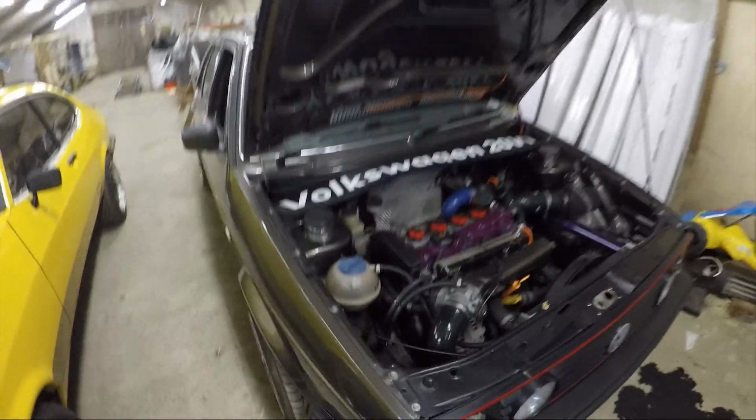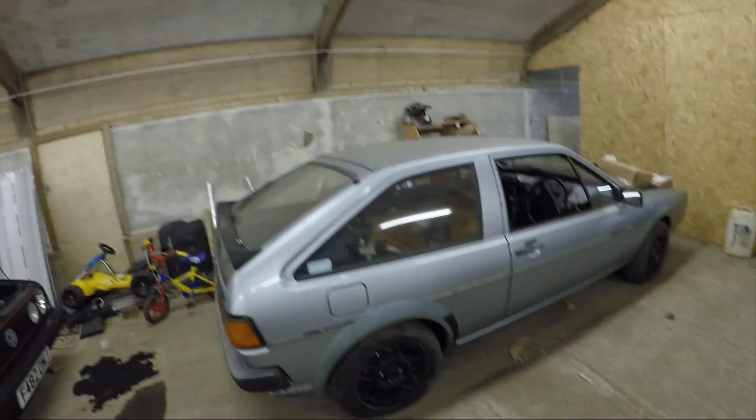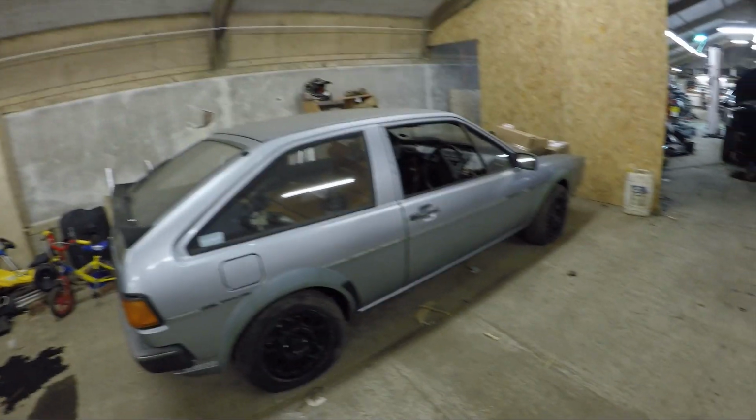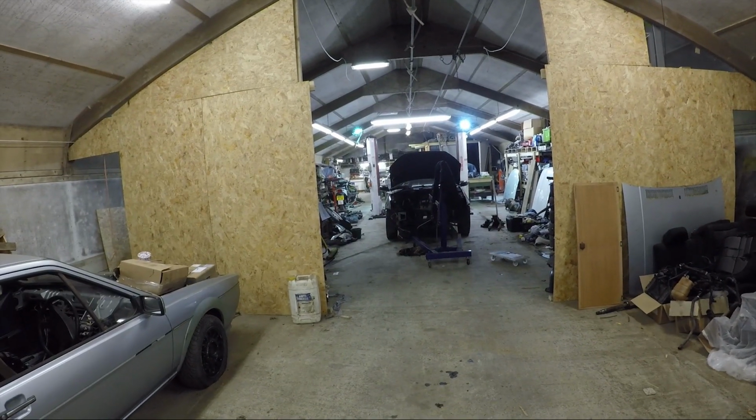So yeah, as I've shown you previously, a second ago, there is potentially some more cars that are going to feature on the channel, like the Scirocco, also on the 20 valve turbo build, and the 76 Capri down there.